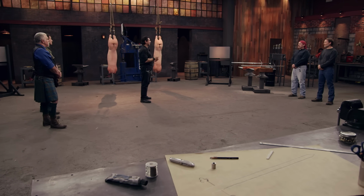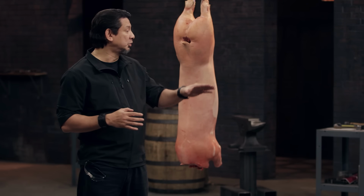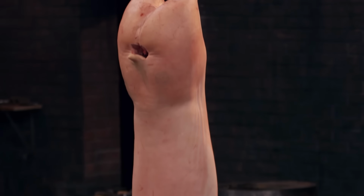Bladesmiths, this is the KEAL test. The term Claymore in Gaelic means great sword. To see how lethal your weapon is and to test its functionality according to its historic design, I will deliver 2 killing blows on this animal carcass. Scott, you're up. You ready? I'm ready. Let's do it.